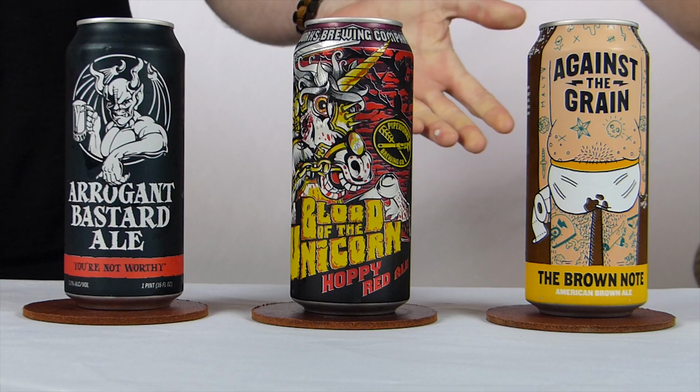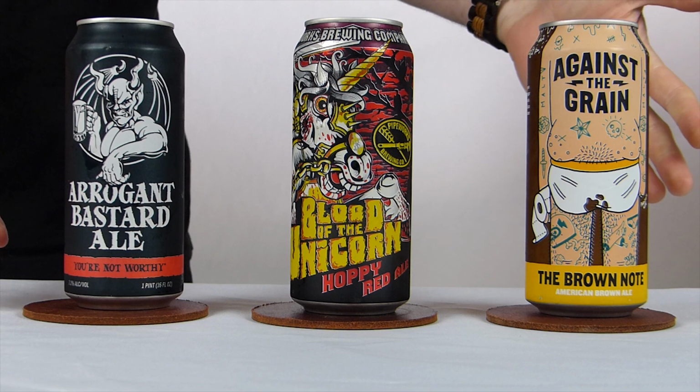Yes, we ran out of time the other day, and now we're going to do the 16-ounce cans that we were talking about earlier. I don't think I could have drunk these and those other ones in one day, honestly. Fair enough. It's a lot of beer. But we left on a high note. They were all pretty drinkable. So let's see what we got here.